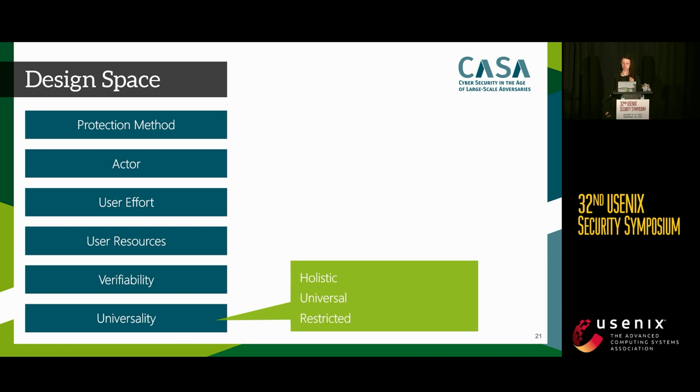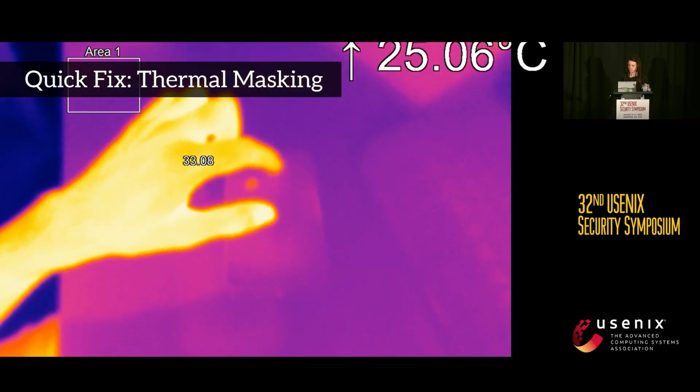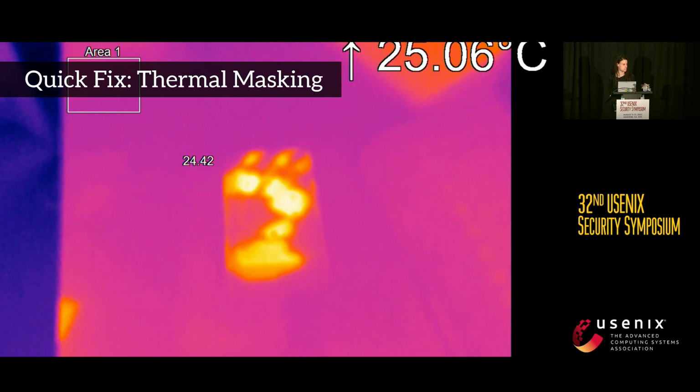So usually at this point of the talk, people ask me, what should I do if I want to protect myself right away from a thermal attack? And this is a little quick fix that we have. So let's assume you type. Then you just put your hand on it. And this is the thermal masking strategy, so we can't see the pin anymore. So if you want to make a habit out of that right now, I'm inviting you to do that. And that also brings me to the end of my talk.